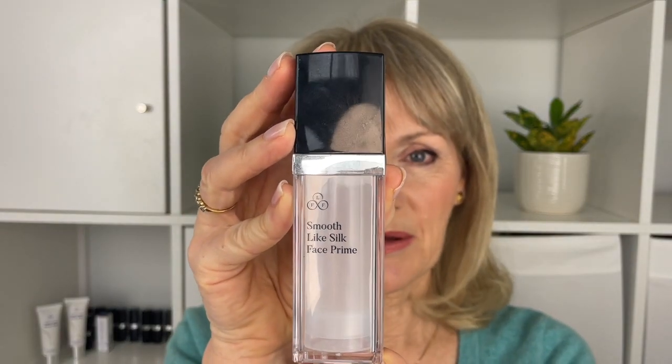So what have I done so far? The most important thing is, obviously, I've done my skincare. The most important thing when you want your makeup to last is to use our 3 primers. So that's what I've done, as I do every day. The first primer I have used is Smooth Like Silk Face Prime. So I put my skincare on, my moisturizers, and then I let that sink in. Then I waited a few minutes, then I put the primer on.